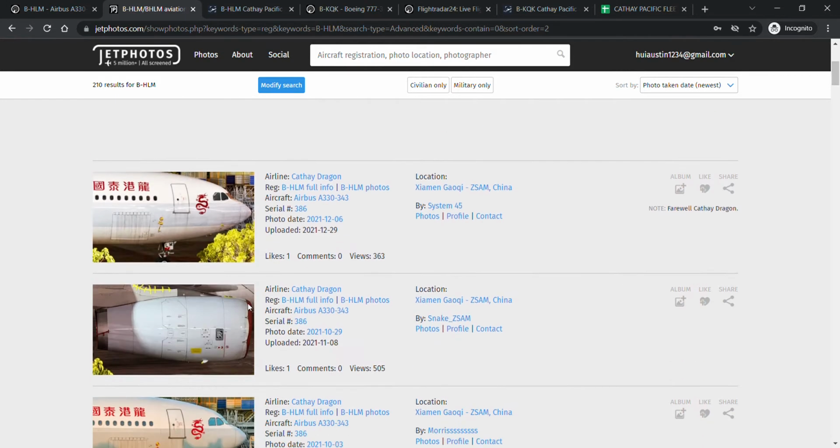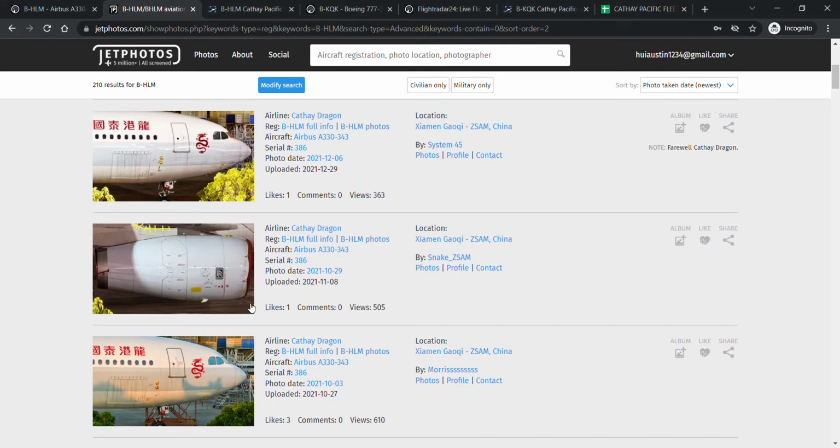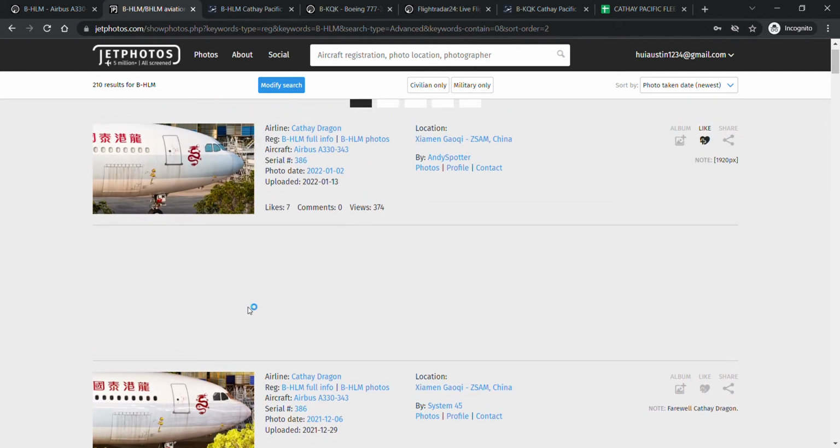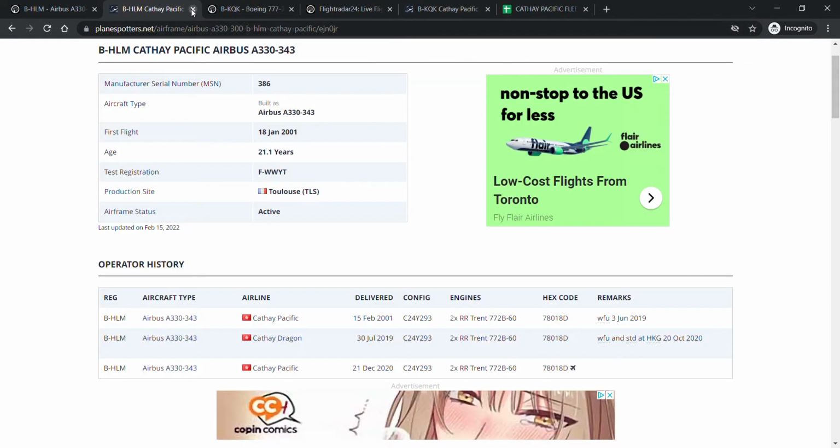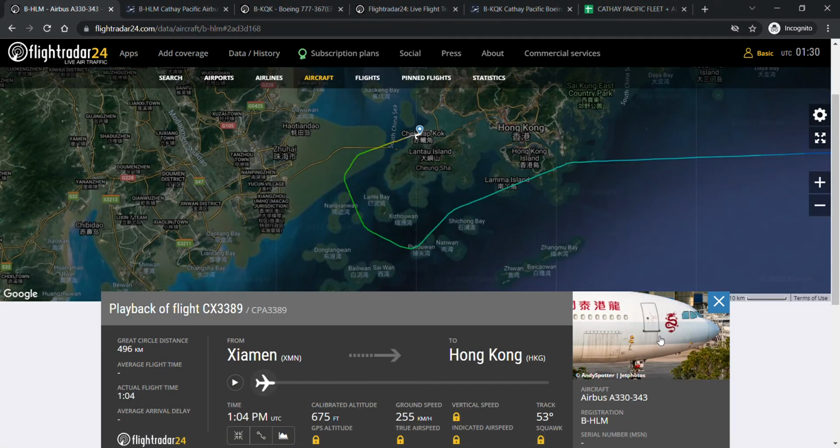So you can see all these photos. She was still wearing the Cathay Dragon livery over time, which means that she wasn't really actually being repainted in Xiamen. She was just stored there for those 4 months, and then the 5th month in Xiamen she got repainted eventually. I'll go back to jet photos.